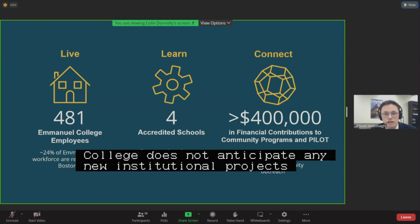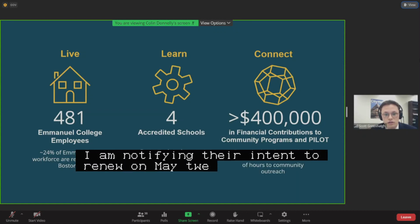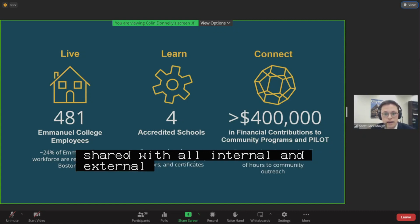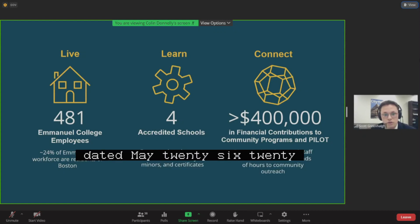The college filed an IMPNF notifying their intent to renew on May 26, 2023. The IMPNF was shared with all internal and external stakeholders, and the neighborhood was notified of the filing via email as well as an ad in the Boston Herald dated May 26, 2023. The comment period for this IMP renewal ended June 25, 2023, and no comments have been received during this time.